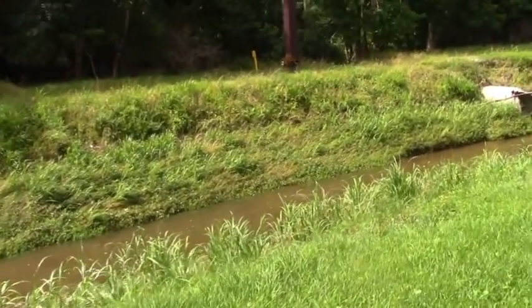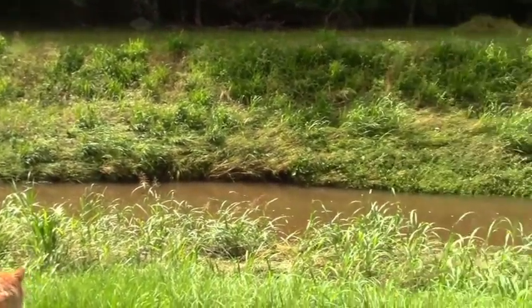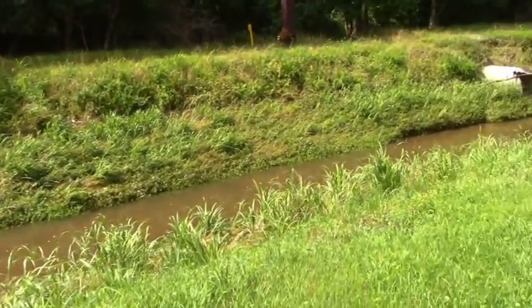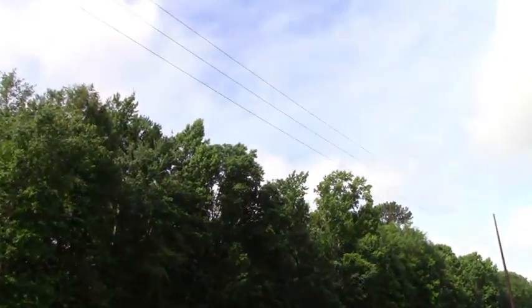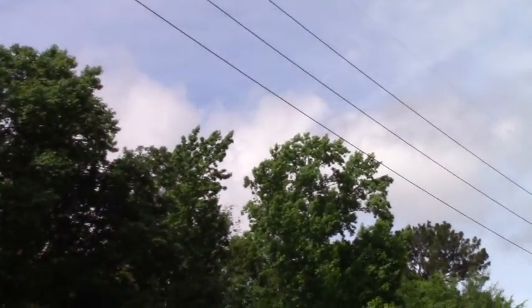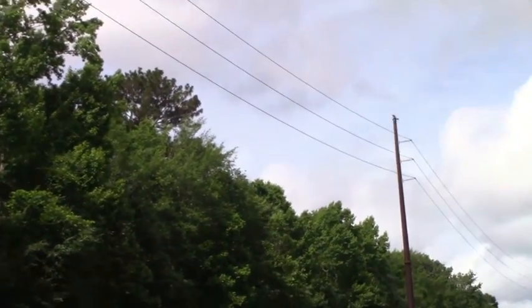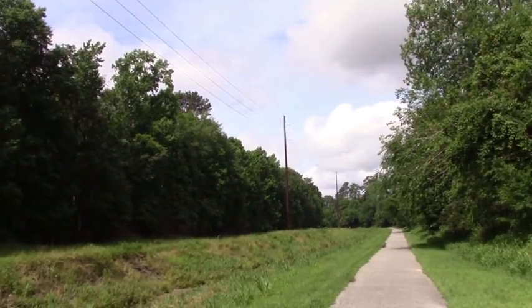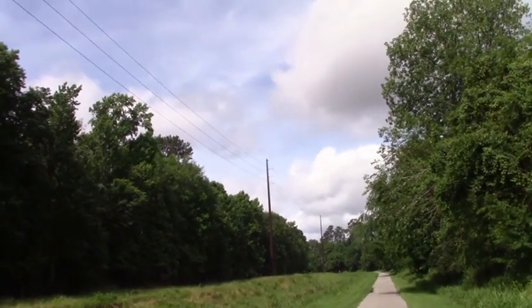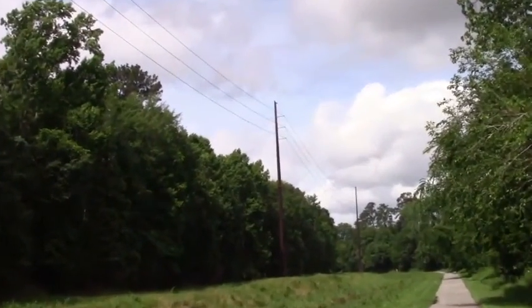Boy, this creek is really chugging along. The wind quit blowing and the sun came out. There goes our hawk. I'm gonna land in that tree. Oh, it's gonna keep going. And it goes all the way down there. Oh, it's gonna land up on that pole. Let's see if I can stop long enough to zoom in on that pole.